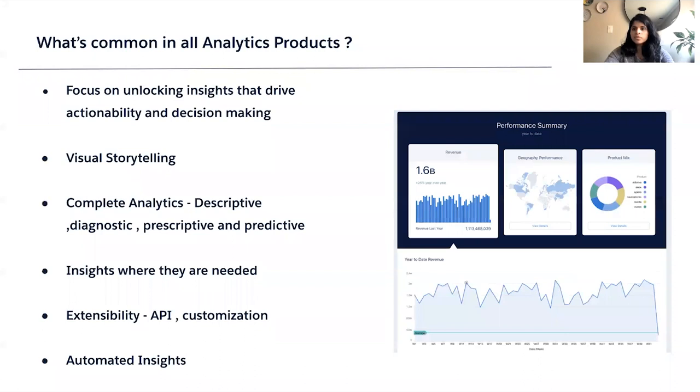So there's a couple of themes that were similar across the analytics products that not only have I built, but also studied while building out the competitive analysis viewpoints, et cetera. So across all of these products, there are some themes, and those predominantly focus on, the first one being, unlocking insights that drive actionability and decision-making. We want a rich feature set that enables visual storytelling, either through a do-it-yourself mechanism or built within the analytics you're building itself. The visual storytelling is very important when it comes to consumption of these analytics themselves.